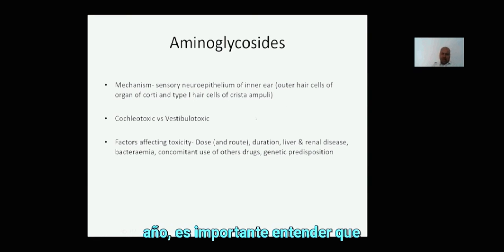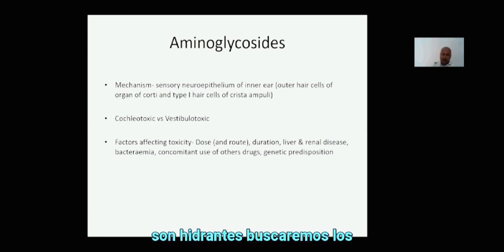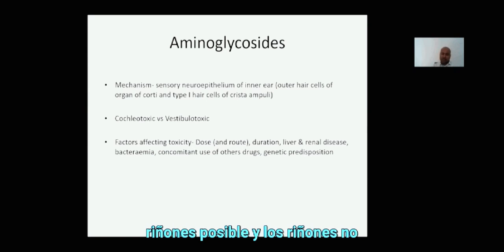Now, it's important to understand that aminoglycosides are not metabolized in the liver. They're pretty much excreted intact, and therefore it explains why their use can be helpful in, for example, pyelonephritis, where you get a high dose going straight to the kidneys. But similarly, if the kidneys are not working, your risk of toxicity is very high.